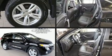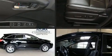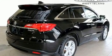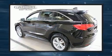You can expect a lot from the 2015 Acura RDX. Smooth gear shifts are achieved thanks to the 3.5-liter six-cylinder engine. And for added security, dynamic stability control supplements the drivetrain. All-wheel drive maintains traction at all four corners.